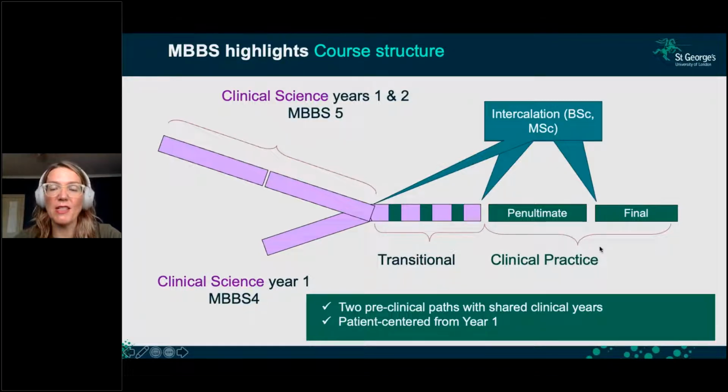The course is patient-centered from year 1 with early clinical experience and embedded clinical and communication skills training and case-based learning from the outset. And as I said, the 2 streams merge together and you go into T year, which I'll talk about a bit more. And this is designed for students to transition into the clinical practice. And then we have penultimate year and final year, we call these P year and F year.